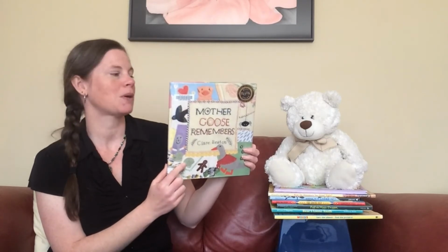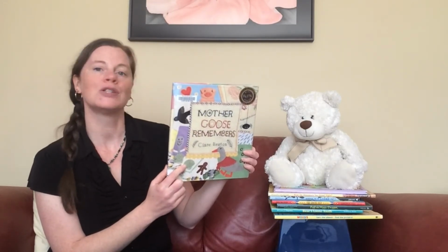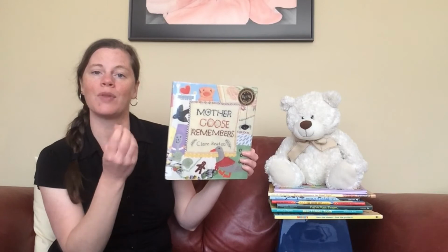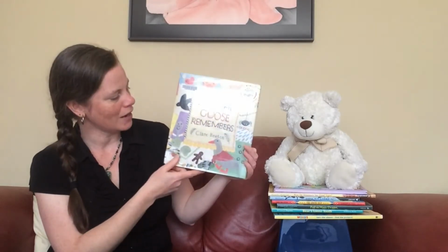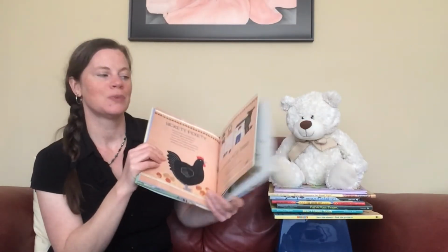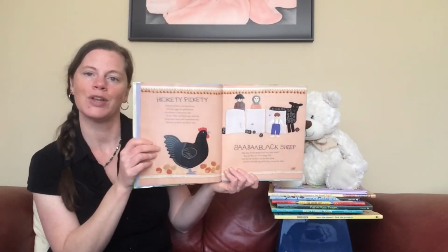I do love this book because her illustrations are actually done with fabric. So they're really neat. You'll see that as we go. We've used this book a few times already, and we are doing one you might know, one you might not.